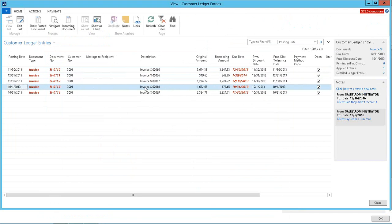So, why didn't they pay us? When I'm on this AR entry, it came from invoice number 68. When I'm on it, I look at the notes over here. It says, client said they didn't receive it. Okay, no problem. What we're going to do is send it right back out to them.